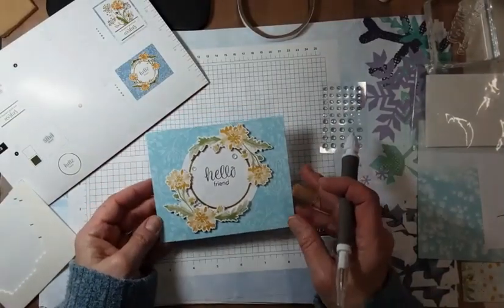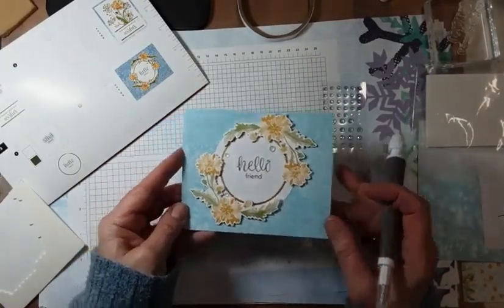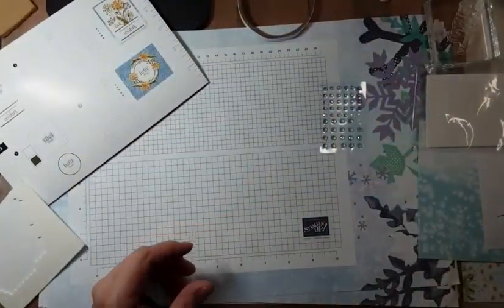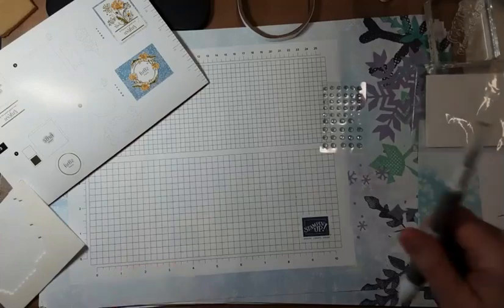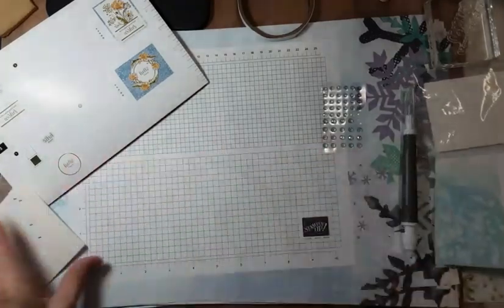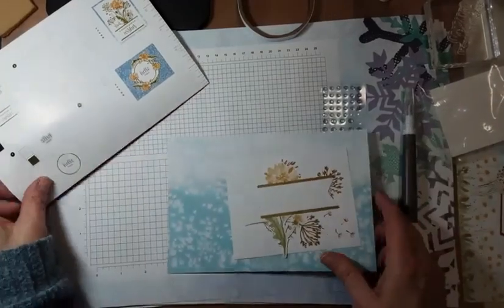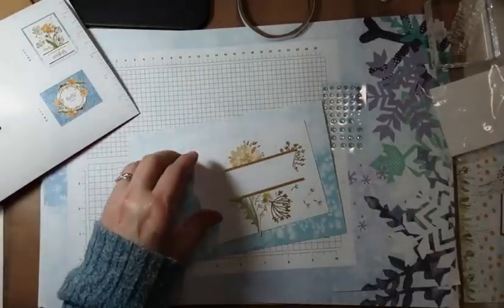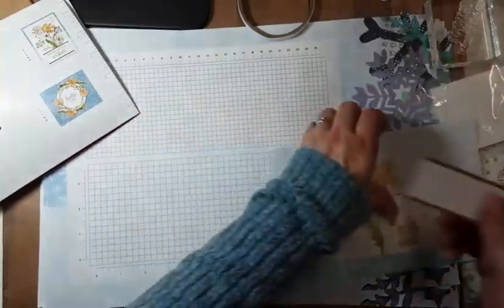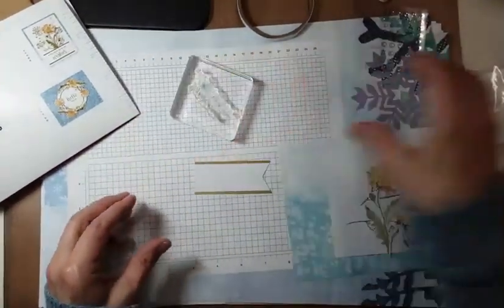So there is their card number 3. It's the first one we did, but it's their card number 3. Let me just set that off to the side over there. And let's talk about card number 2. So this is when we needed my other greeting.